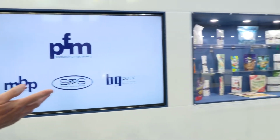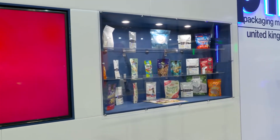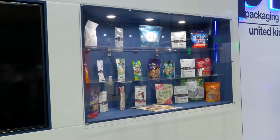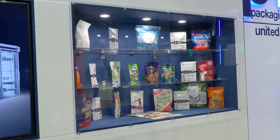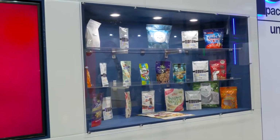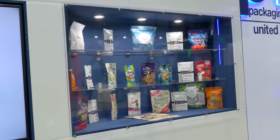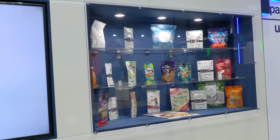Over here we've got lots of bags which are done on the high-speed pouch machines. We're one of the only companies with a pouch machine that is being produced on a magnetic drive system as opposed to mechanical. So the changeover times are a lot simpler and quicker than you get on standard machines. And we have speeds of up to 480 per minute from a horizontal pouch machine, which is not heard of. That's fast enough, thank you very much indeed.